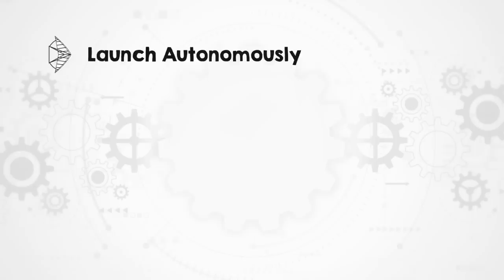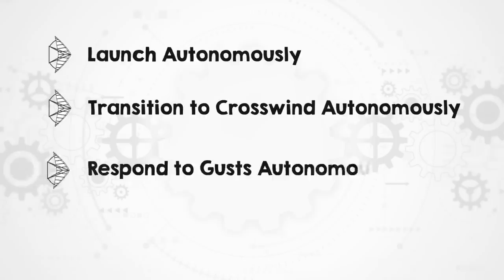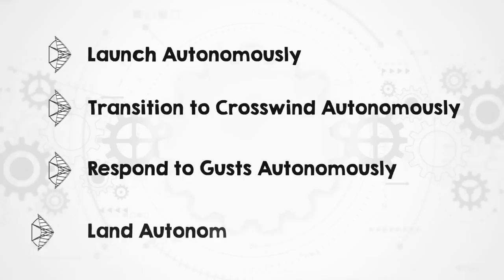Everything needs to be done in sequence automatically. Launch autonomously, even in non-ideal conditions. Transition to crosswind flight autonomously. Respond to gusts autonomously. Recognize when to land and then do it autonomously. This sequence needs to be robust in all kinds of weather situations and all kinds of fault states.